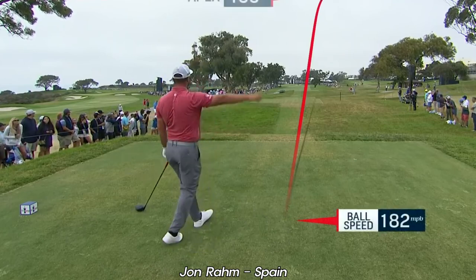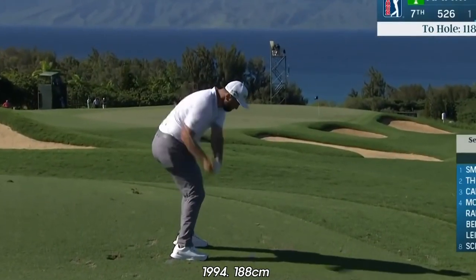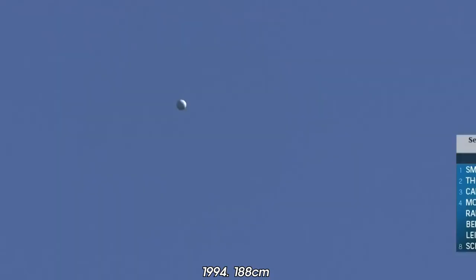He's gone way right, Paul. Exactly. Like came over that hill and asked where his ball was. He couldn't find it. He couldn't believe how far it rolled out. 118 here. This is just a sand wedge.